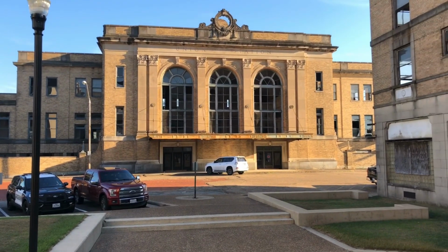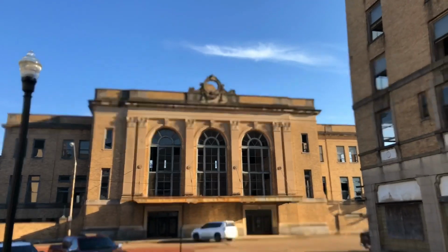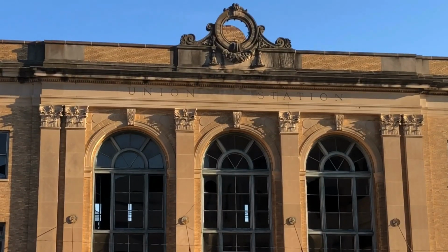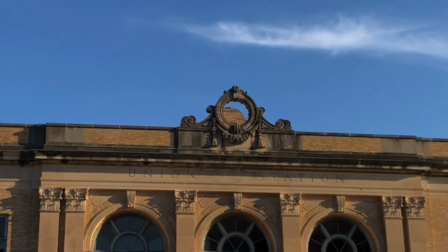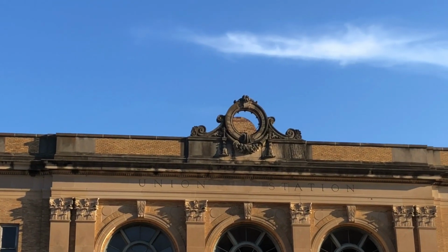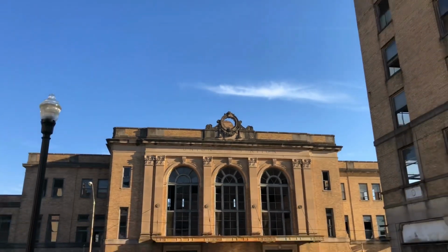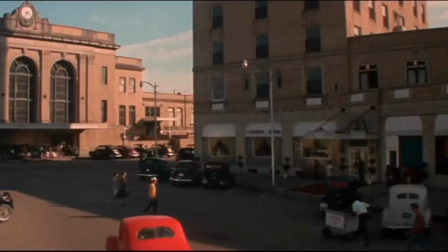The clock up top is not looking so good now. I don't even think the clock's in there. I think it's fallen over. Yeah, appears to have fallen over inside there. But that's it. That's Union Station.